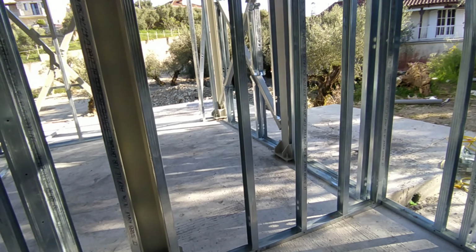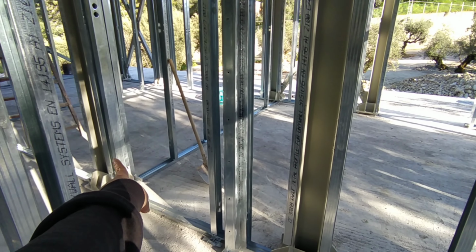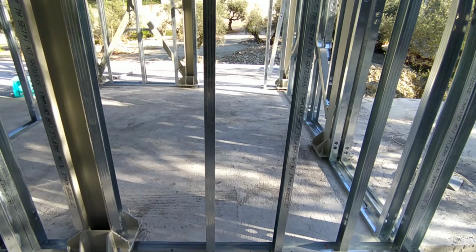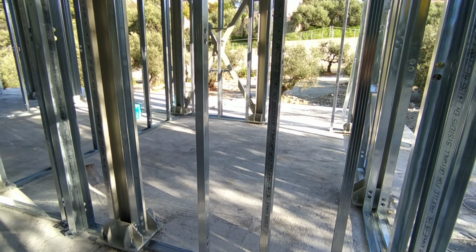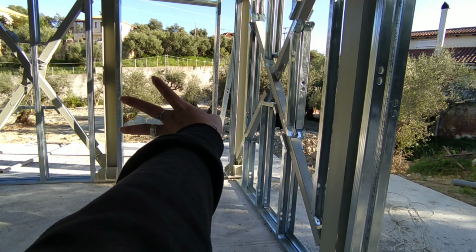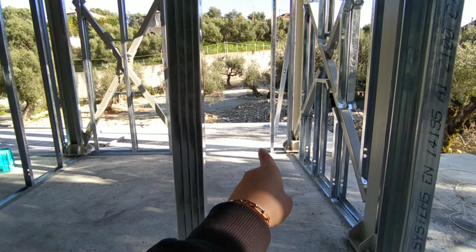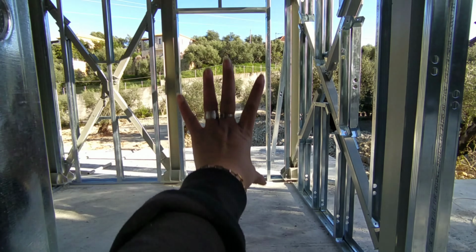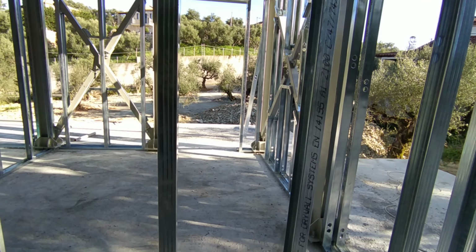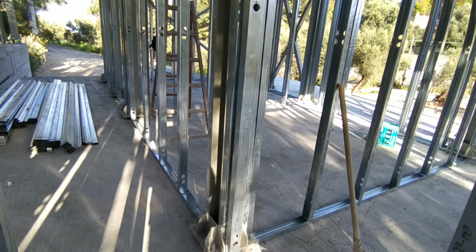So this one, guys, this is our first room. Yeah, this is our first room with the windows in it. We put a mirror window, you know, to slide. And this is our walk-in.